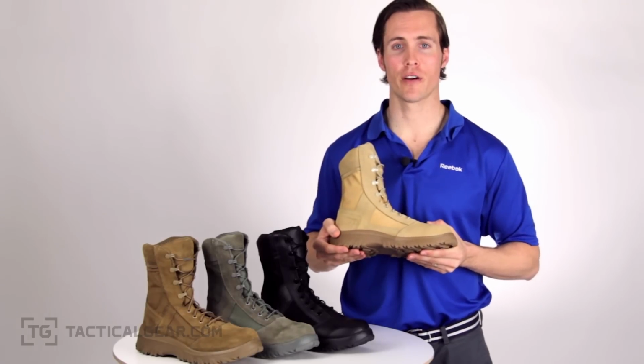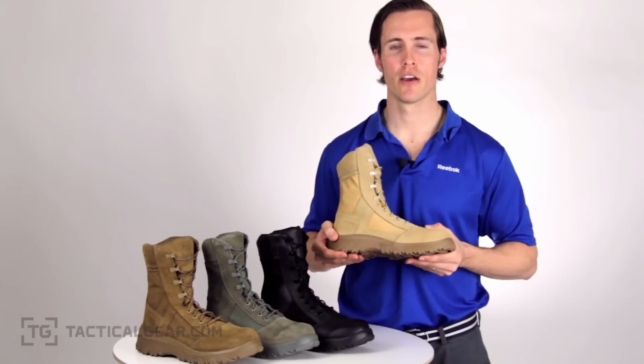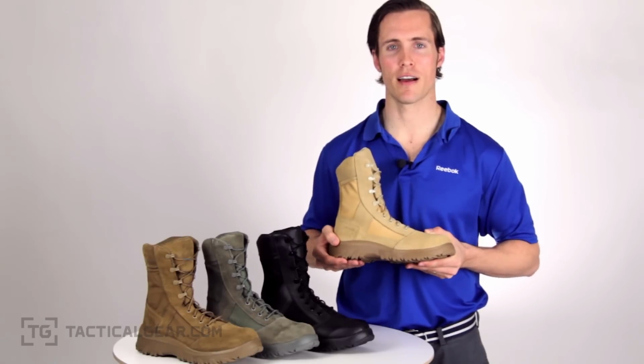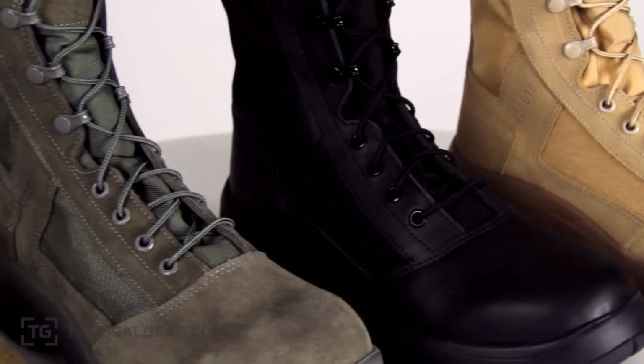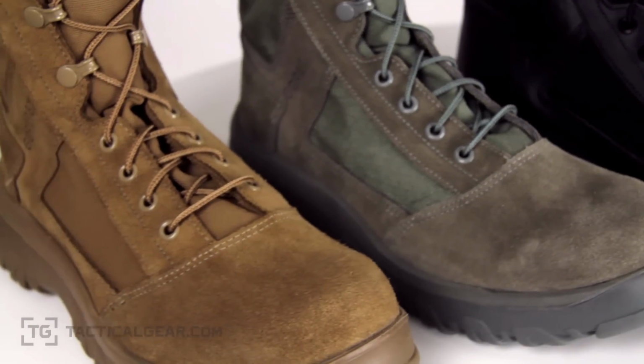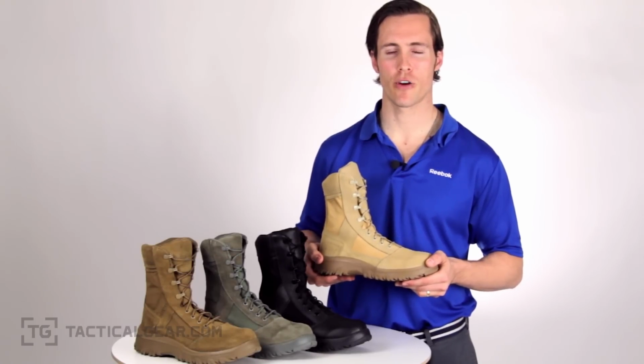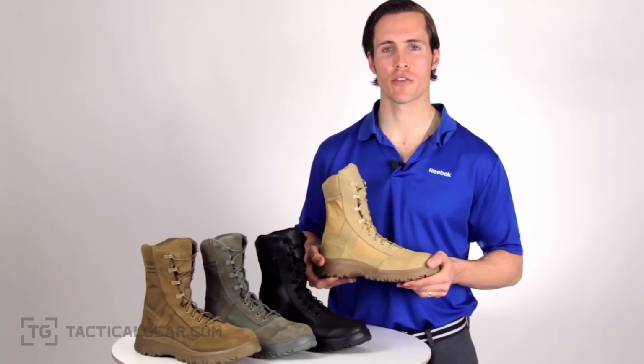Regardless of climate, the Krios' unique membrane keeps feet dry. Whether you're trekking through a waterfall or patrolling through a rainforest, moisture stays out. The Reebok Krios is a lightweight boot strong enough for heavy duty. Its fused protective layers reduce bulk, minimize water absorption, and dry quickly, preventing added weight on your feet in wet conditions.